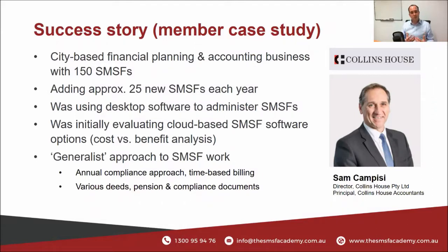We really needed to go in and look at how we could improve the way in which the SMSF business model in this practice would work. And the tipping point really came off the back of these superannuation reforms.